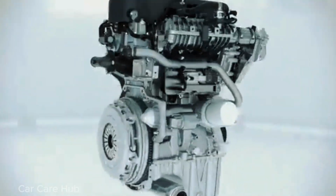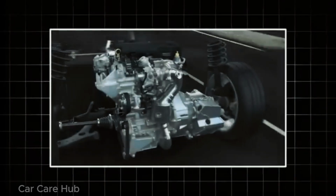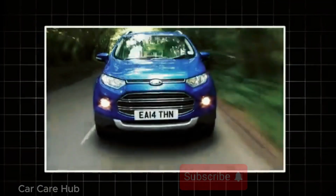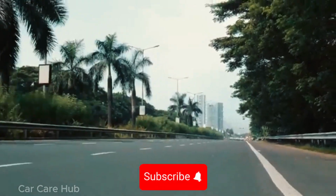Let's start with one that promised the future, but delivered disaster. Number 3, the 1.0-liter EcoBoost 3-cylinder. When Ford launched this tiny turbo engine, it looked like genius. Lightweight, fuel-efficient, punchy for its size. It convinced thousands of drivers that downsizing was the future. Fiesta, Focus, EcoSport, everyday cars suddenly felt modern and quick.